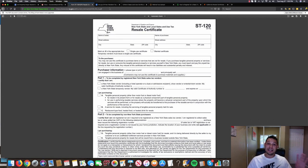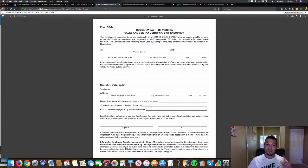That's simple. Next document is the ST14. You need to make sure, sometimes I screw this up, there's one that is for buying cows and stuff, like farm animals and things. Don't fill that document out. You don't want to fill that one out. You're looking for purchases of tangible personal property, okay?